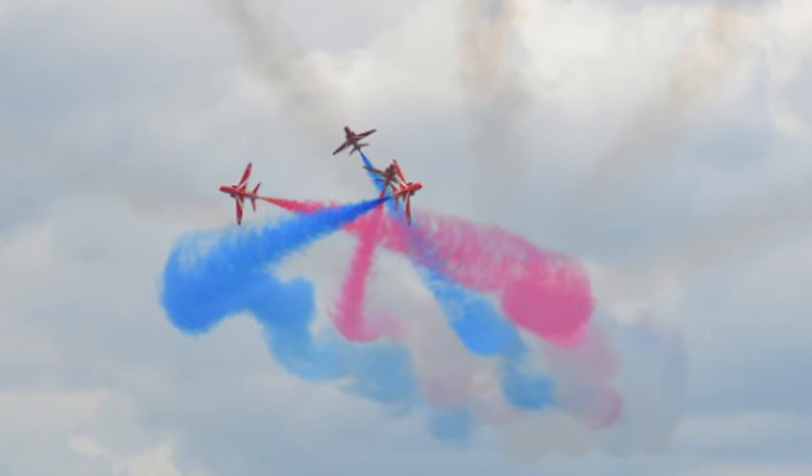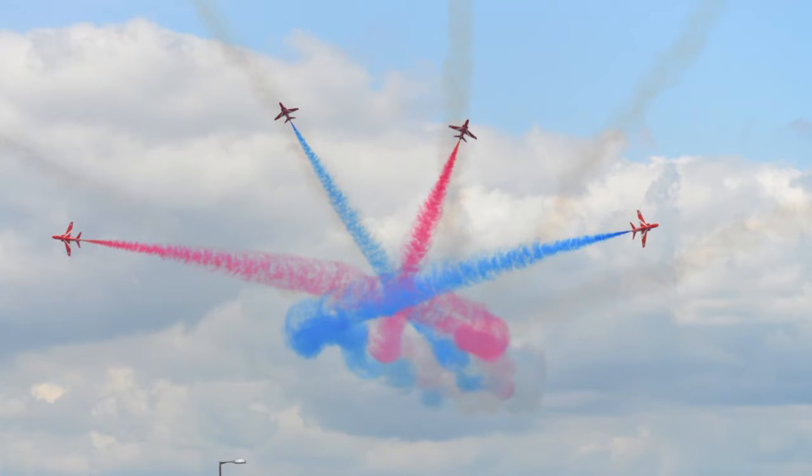We know the team consists of 10 pilots, Red 1 through 9, who take part in the display, and Red 10, the supervisor, Squadron Leader Mike Ling. Red 10 is responsible for the display commentary.